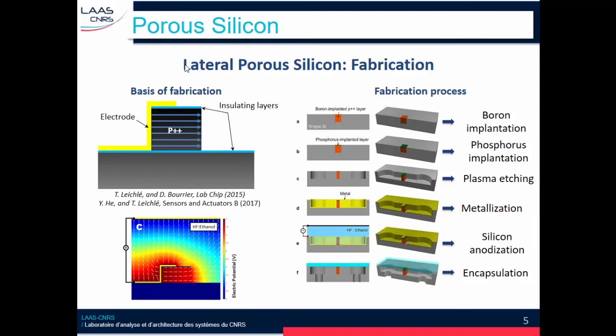The basis of our approach, which we already published in Lab on a Chip in 2015 and Sensors and Actuators B in 2017, is to have a layer of low resistivity p-type silicon sandwiched by two insulating layers on the bottom and the top of this membrane. And then we apply a metal electrode on only one side of the membrane. As you can see in the COMSOL simulation at the bottom, the current is guided in a horizontal way, so the pores are also created in this way.